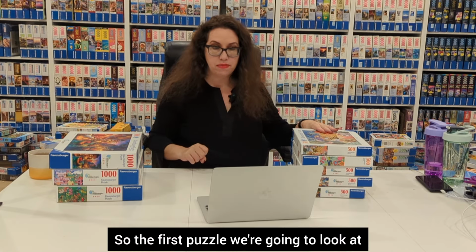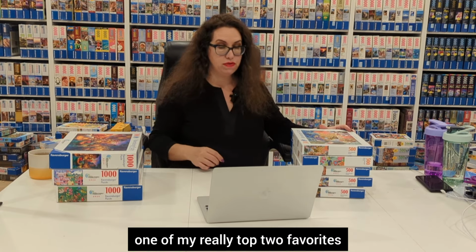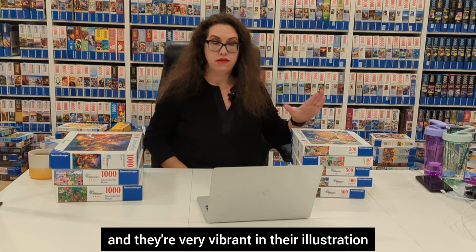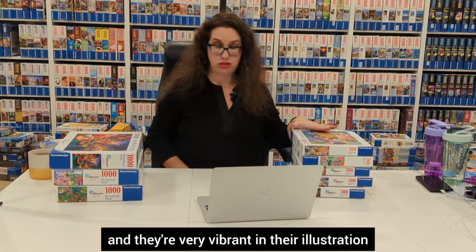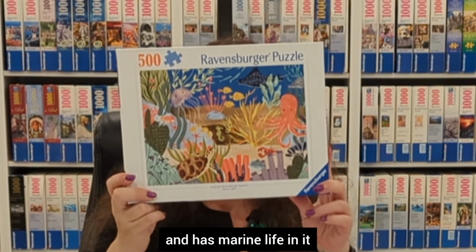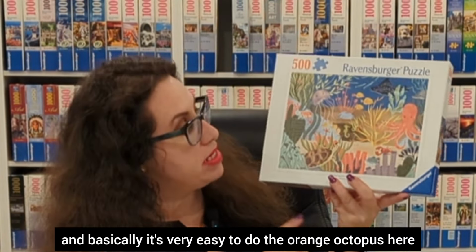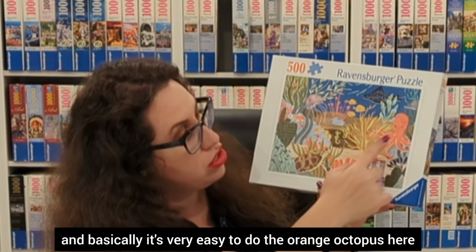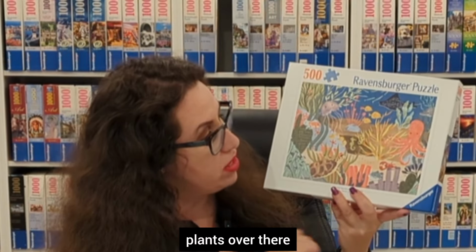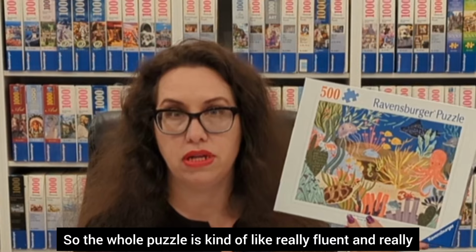The first puzzle we're going to look at is one of my really top 2 favorites. Both of them are created by Pink Light Studios, and they're very vibrant in their illustration. This is the first one. It's called Underwater Adventure. It's a stunning puzzle and has marine life in it. It has very beautiful pops of color, and basically it's very easy to do the orange octopus here, or the plants over there, or the turtle over here. So the whole puzzle is really fluent and really fun to do.